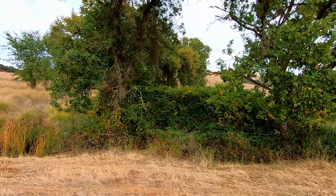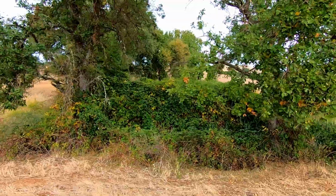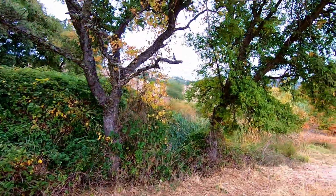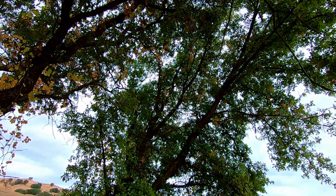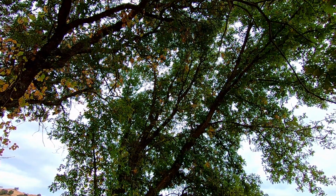These berry trees, berry bushes, huge berry bushes here. Can you hear all the birds? Hundreds of birds above me.